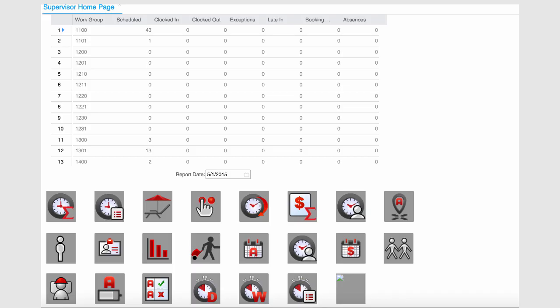One of the major challenges for production supervisors is to identify labor efficiency and production costs. Time Track equips supervisors with real-time information from shop floor activity to easily manage employees assigned to their work group.